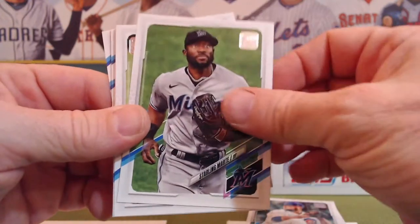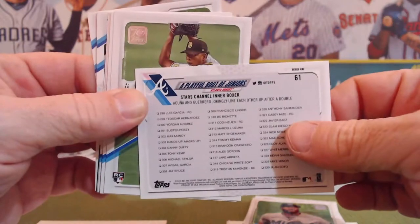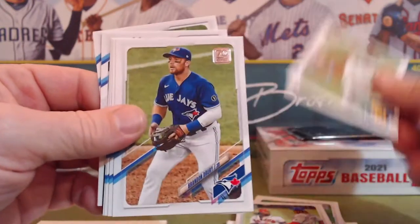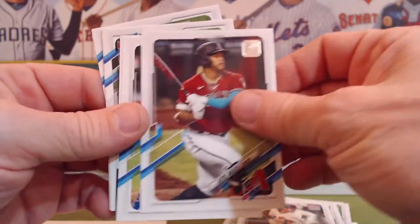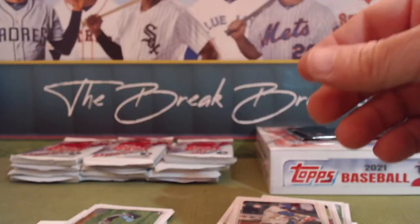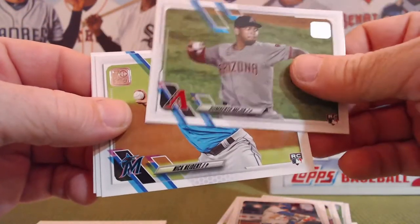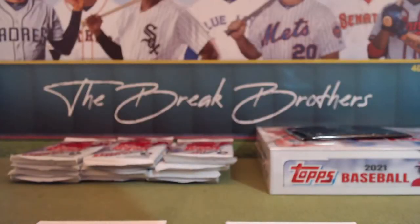John Lester, Starling Marte, and that one's actually for the Braves. It's their team card, but it's with the juniors, Acuna Jr. and Vlad Jr. We've got Luis Patino. He's been doing really well this preseason, spring training there. Mauricio Dubon, Ketel Marte, Javier Baez. There's a Whit Merrifield, former hits leader there for the Royals. Who's got the Royals tonight here? Danny. We got Mejia, Senzel, there's a good one for the Reds, Nick Senzel, and Dylan Bundy, former Oriole, now with the Angels.